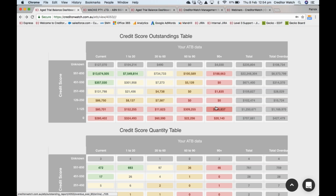Down in this corner, the worst possible customers, they're paying you late and their credit score is very low. In this band, 1 to 125, you'll quite often find a number of entities in insolvency, administration, etc. And in this bottom left corner, this is people who are paying you on time but have a very low credit score. So these are entities which you might be a critical supplier to and entities that you want to monitor closely.